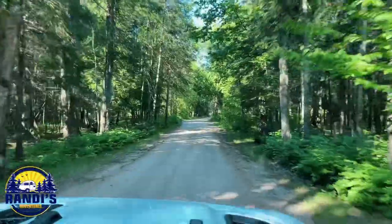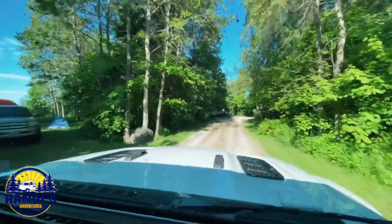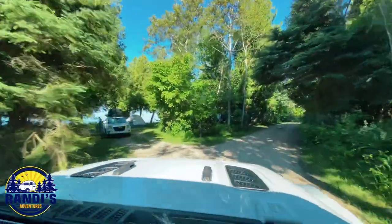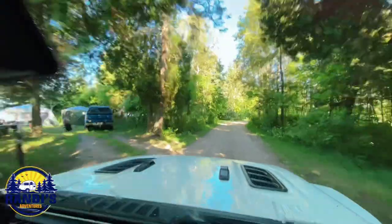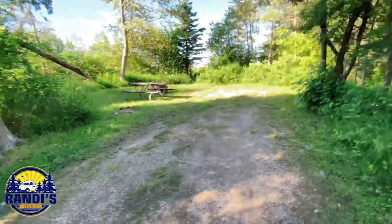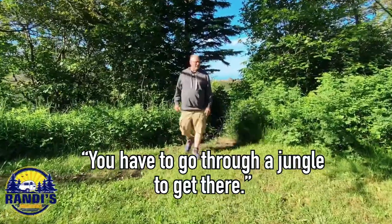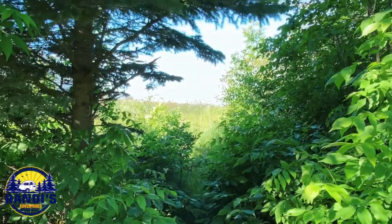But here's the thing, I haven't made any reservations. So when I pull into a campground, I have no idea if there's going to be any desirable waterfront campsites available. And so far, all of the waterfront campsites look like they're taken. Oh, campsite number 8's available. What's it like out there? Oh, you do have to go through a little bit of a jungle to get to the water out there.